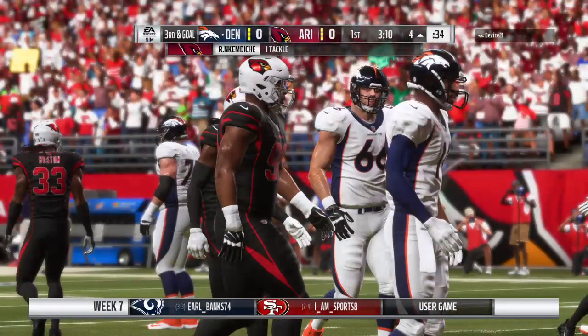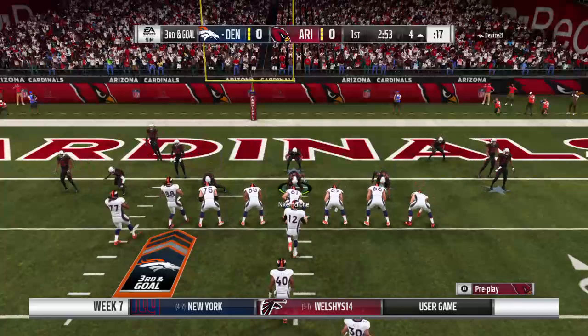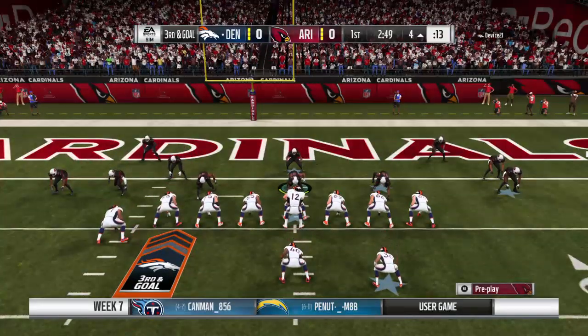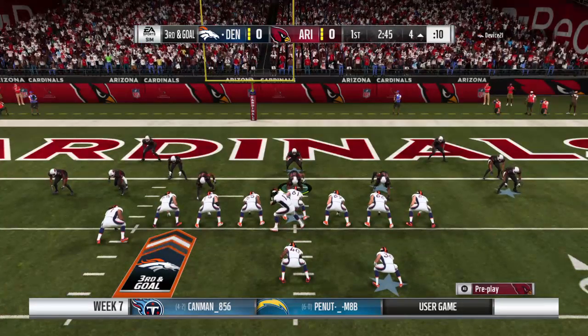It's 3rd and goal. That run didn't get very far, and I think when you're looking at his dimensions, he's a little bit on the smaller side. He's counting on the big guys up front to escort him in, and they couldn't create any kind of space for him, could they? Yeah, didn't get the push they needed.